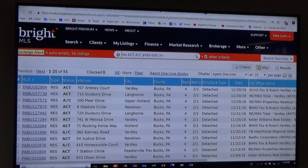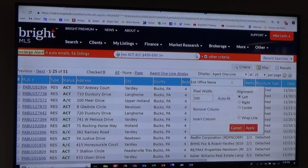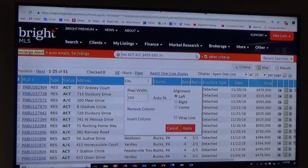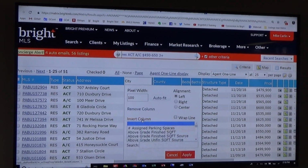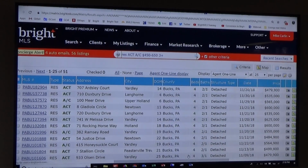If you want to change these lists around, just like you can in Trend, you can move the columns around. You can get rid of a column. I'm going to get rid of this one here. I'm going to say remove it. If I wanted to insert another column of data, I can click in that colored area at the top and say insert column. Maybe I want the days on market on here, or I want the subdivision name. I can search for DOM. There's the DOM field. I click on that and click apply. Now it puts that on here too. You could even put CDOM on here if you want to. So it'll show you both.